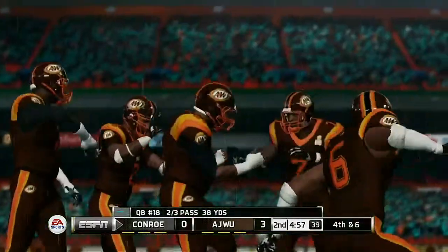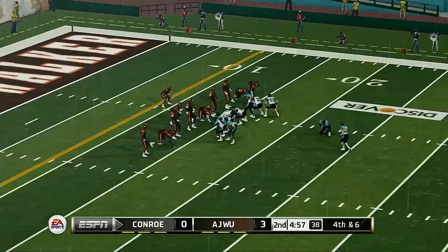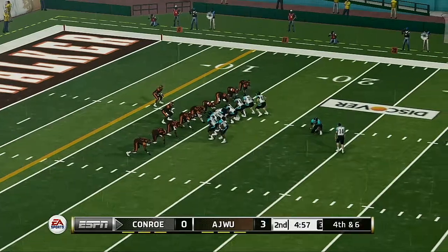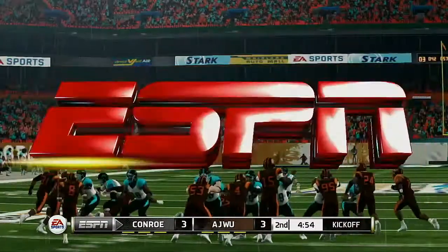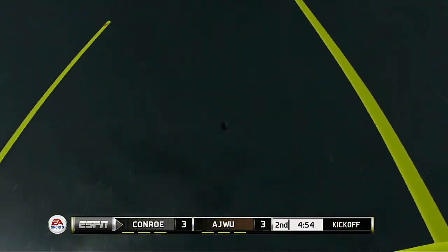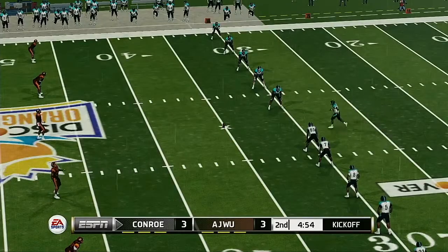Quick strike to the back. No good. So it's fourth down. So the kicking team is on the field. They'll try for three. If he hits this, we're all tied up. The kick is up, and it sails through the uprights. And it looks like they're ready for the kickoff.